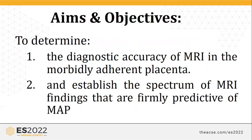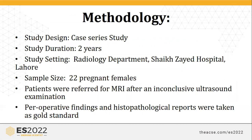Here, I've already told you the objectives of the study were to determine the diagnostic accuracy of MRI in morbidly adherent placenta and to establish the spectrum of MRI findings that are firmly predictive of morbid adherence of placenta. As far as the methodology is concerned, it was a case series study carried out over a period of 2 years in the radiology department of Shaikh Zayed Hospital, Lahore.